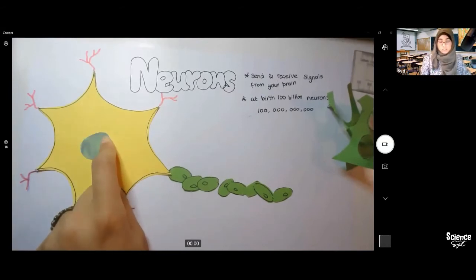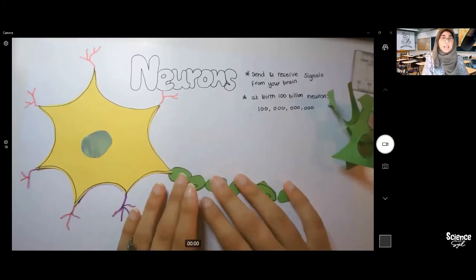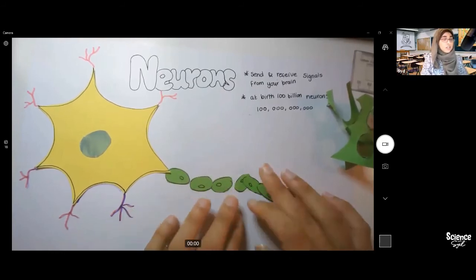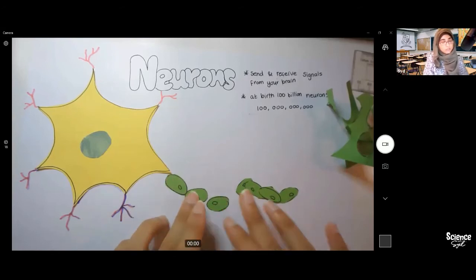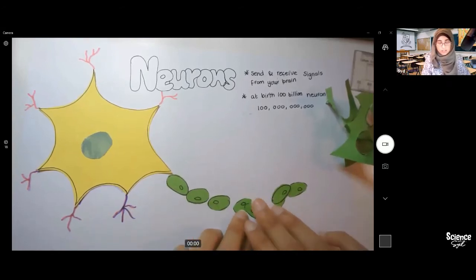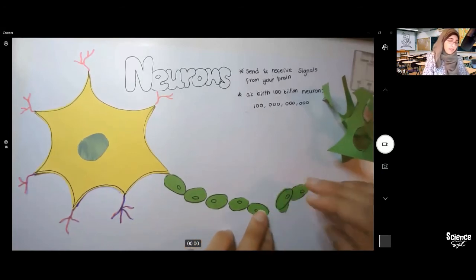This involves muscles. Then there's involuntary, and things like when you quickly move your hand away, when you're digesting food, that's involuntary. You don't think to yourself, I'm going to digest food today. You don't think to yourself, I'm going to let my heart beat today. That happens automatically. You don't even have to think about breathing. It happens automatically, right? So those kind of things are involuntary. Then you have something called interneurons, and those are found in your spinal cord and brain.